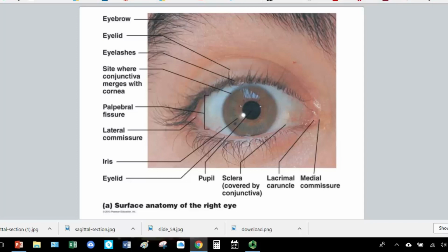So we can see most of it here. Here's the cornea, or the sclera, or the white of the eye. We have the transparent cornea around like so, which you can't see in this case. But what you can see is the iris, and you can also see the pupil.